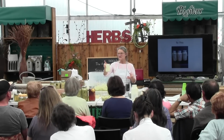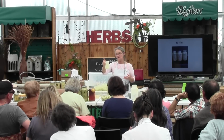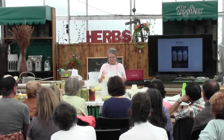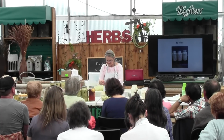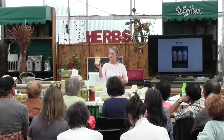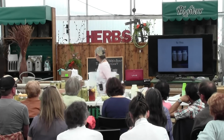Give it a little swirl. So you're just giving that kefir a little bath. You're giving it a little tiny shower. You're washing off all those microbes and spreading it around in the milk. And every time you walk by, just give it a little swirl. But you're going to be covering it now with a coffee filter and elastic band so we can keep out those little uninvited critters. All right?